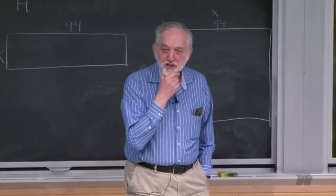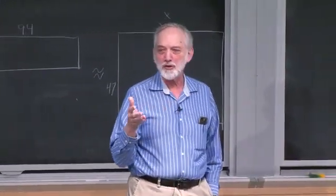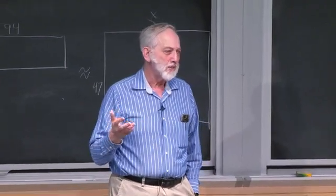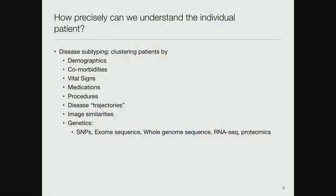David talked about disease subtyping. And if you think about how you figure out what the subtypes of a disease are, you do it by some kind of clustering on a bunch of different sorts of data. So we have data like demographics, comorbidities, vital signs, medications, procedures, disease trajectories, whatever those mean, image similarities.